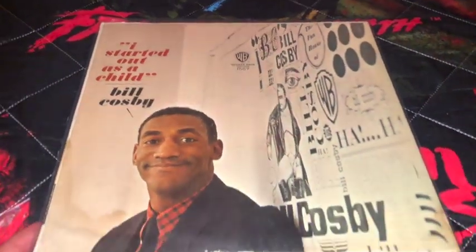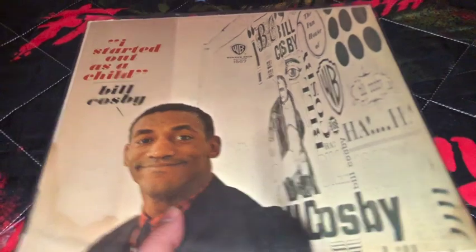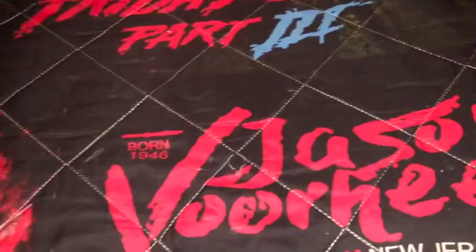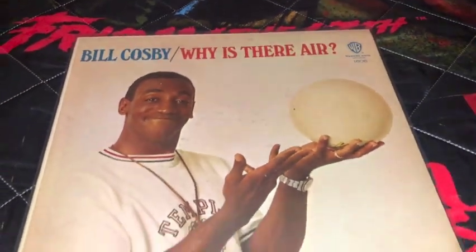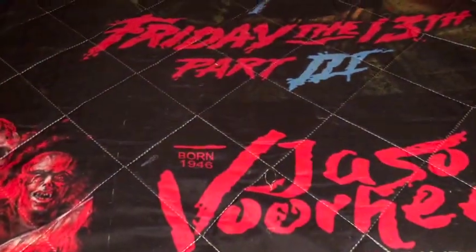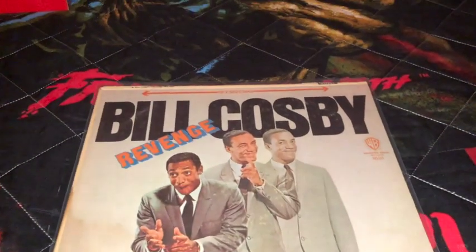And a couple of Bill Cosby records. I started out as a child, very early Bill Cosby. This one was a little bit beat up, but for 99 cents I grabbed it. Here's another one. This one's called Why Is There Air? Another one that's kind of beat up. Looks like maybe they were stuck together and they were just pulled apart. I don't know. Don't know the years for these, but I'm sure it was the 60s. And one more. This is called Revenge.